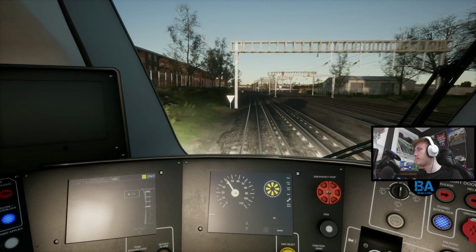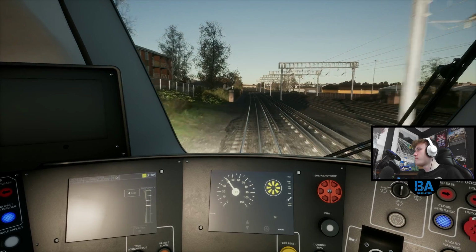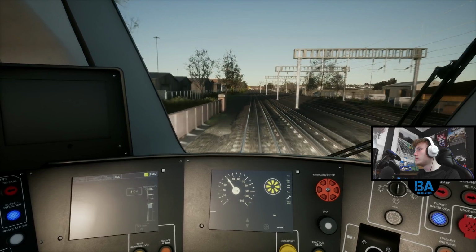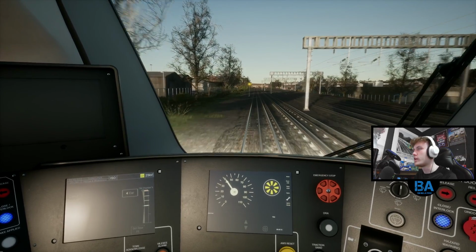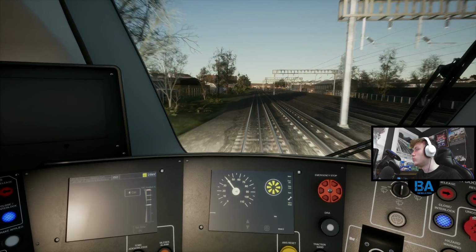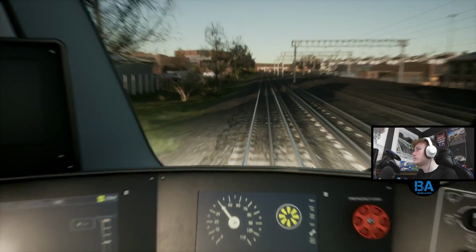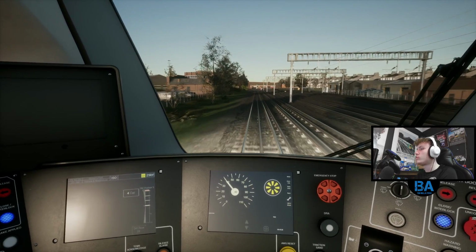Limit coming out. Lovely. Get AWS because this is, I think, Trip Cock along here. It's a slightly different system to the normal. Yeah, Harrow and Wealdstone, our final stop.